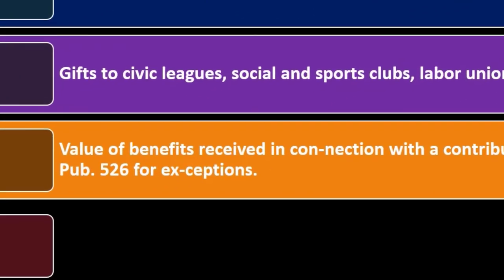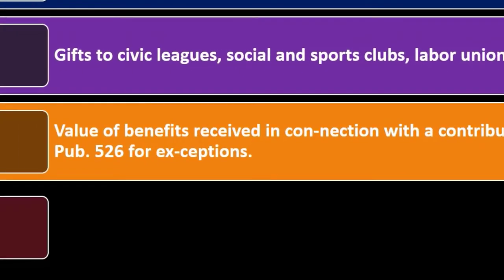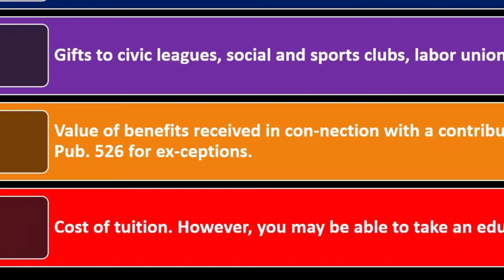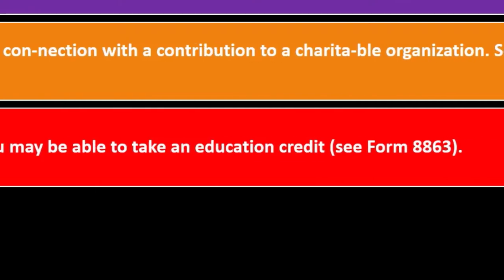Value of benefits received in connection with a contribution to a charitable organization. So you can see publication 526 for exceptions there. Cost of tuition, however, you may be able to take an educational credit.